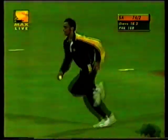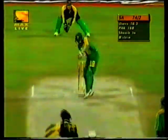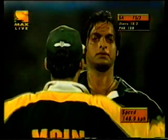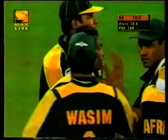Shoaib Akthar once again to Dale Benkenstein. Oh, he's clean bowled him. That's beautiful bowling. Benkenstein really just inside that one a little bit. It looked as if it came back from outside off stump. That's Mr. Benkenstein. Well, he wouldn't enjoy that one too much, I'm sure. No one likes to see their son get bowled out. However, it happens to all dads from time to time, no doubt.